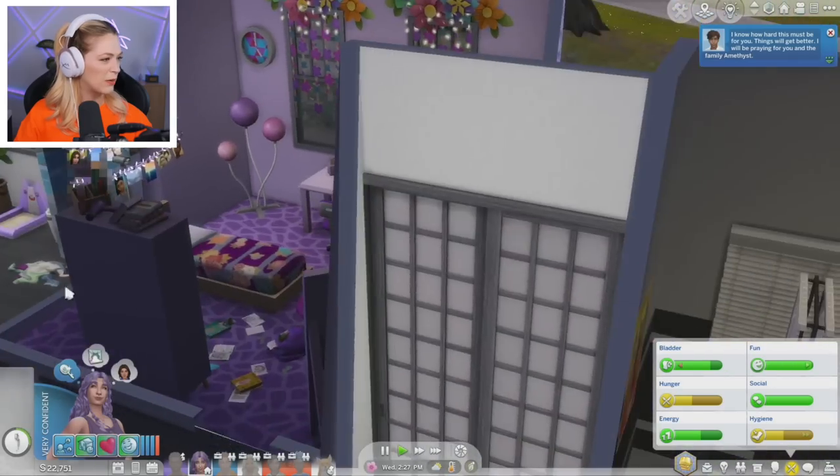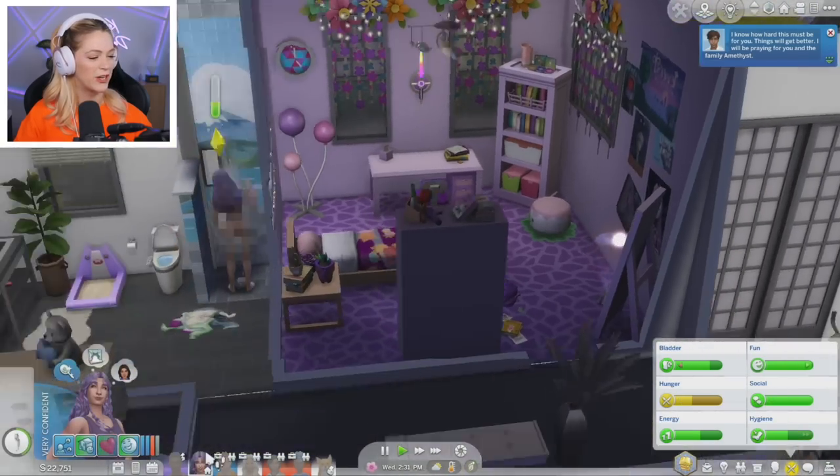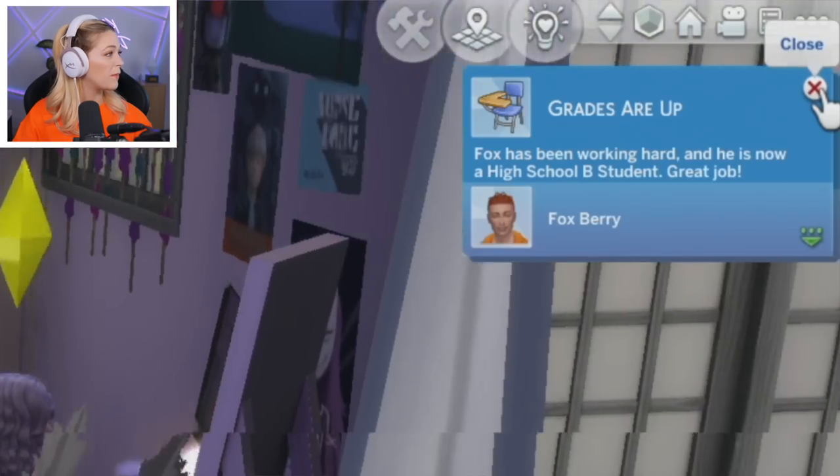Showers always help with that, I think. Her old shower and her old room. I loved her room. I think I did a pretty good job decorating it. I like this house a lot. I'm glad that Skylar's not alone, that the boys continued living with their mom and didn't move out and leave her alone. Oh, Indy got a B.